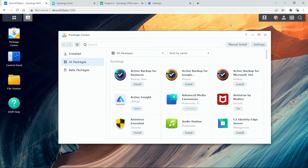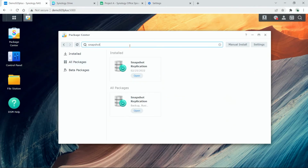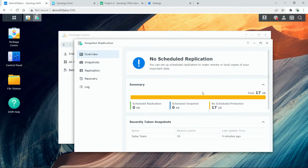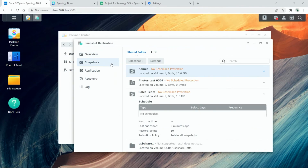Next, I'm going to show you how to perform block level protection for your data. So if your NAS was attacked by ransomware, you still can get your data back immediately. So back to Package Center and download Snapshot Replication. Open Snapshot Replication, choose Snapshot, and you will see all your shared folders.